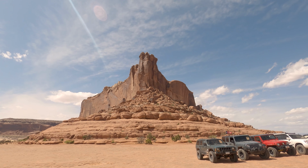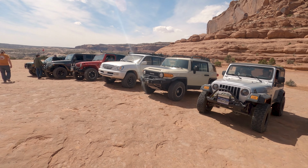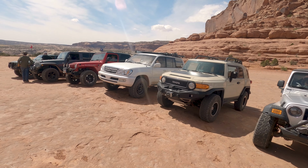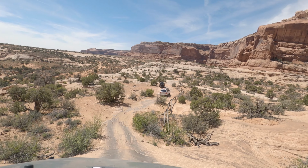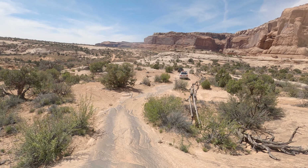Between Monitor and Merrimac is also a great place to stop due to the flat sandstone base, but only if you are lucky enough to avoid the frequent gusts of wind. After the towering buttes is a slick rock descent to the intersection of many trails, including Wipeout Hill.